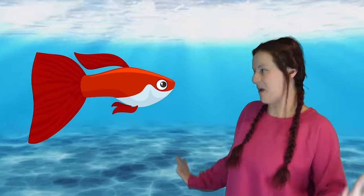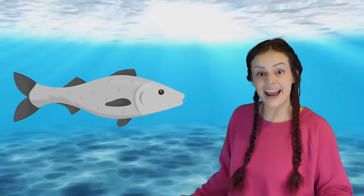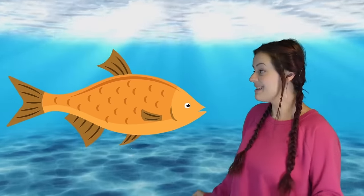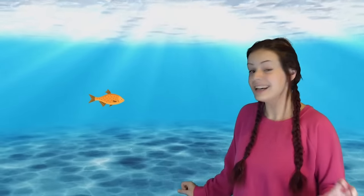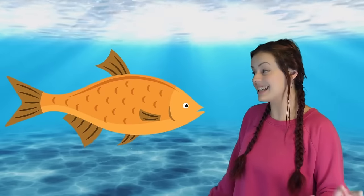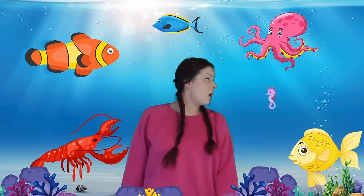Red fish, orange fish, yellow fish, blue fish, green fish, pink fish, grey fish. Wow! Little fish, bigger, bigger, bigger, big fish. Smaller, smaller, smaller. Little fish, big fish, little fish, big fish, little fish. Big fish, little fish. Whoa.